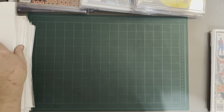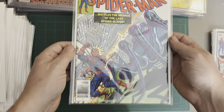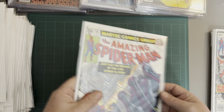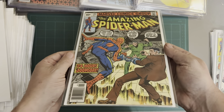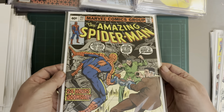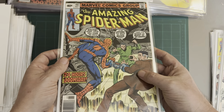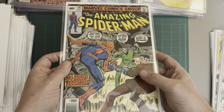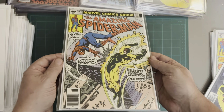And then we've got 191. Beautiful white cover. That's a very high grade. 192. Oh, this is a cool story. Yeah, I've seen this. I think they made a cartoon out of this in the 90s. Geez, I've seen a cartoon where JJ is bombed up with Spidey. And then we've got 193.